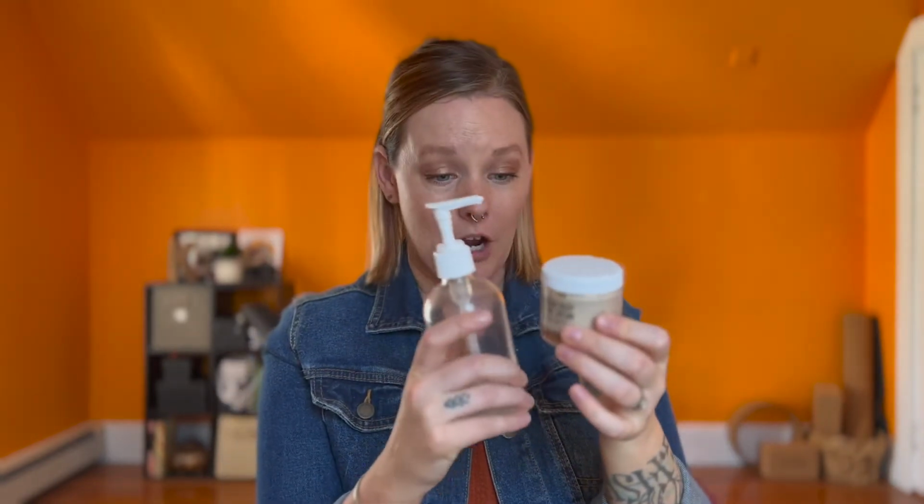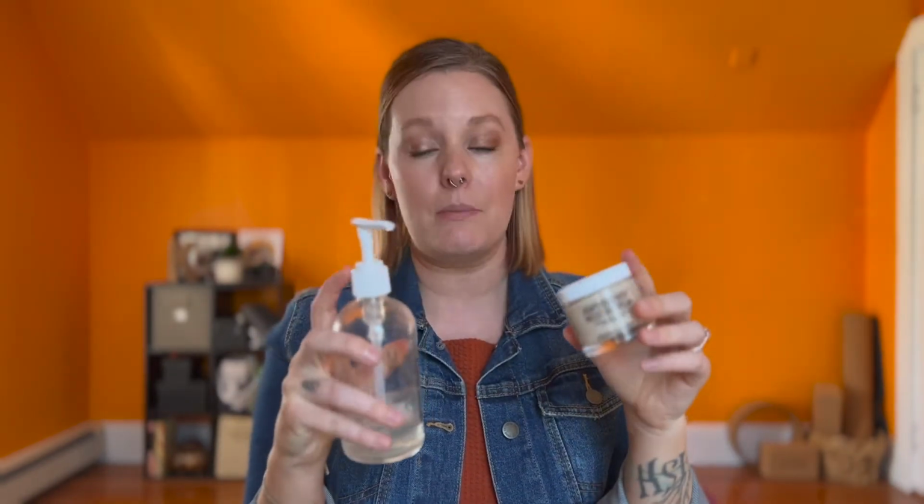That's low waste in itself. I don't have to have multiple products to serve a purpose, but also it just works so well, and it sinks really well into the skin. It's thicker, so you think that it would not sit very well, but oh my God, it just blends right in. It feels great. This is a glass jar. They're both glass, and then the plastic pump.